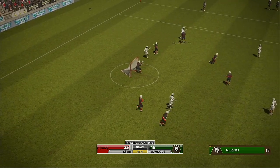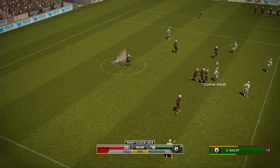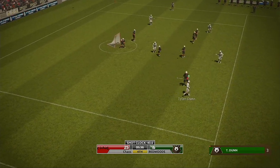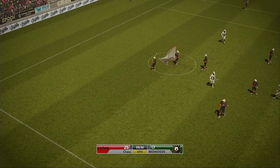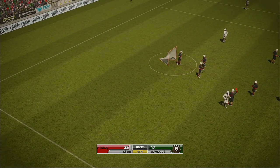Ball side left. Wall. Ball top right. Slips past. Here's a look, and in the cage. Wall picks up the goal.